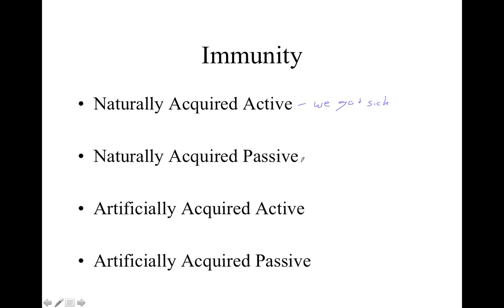Naturally acquired passive is mom to fetus or mom to newborn through the breast milk. So mom to fetus through the placenta. It's passive because you don't do anything. The baby doesn't do anything to get those antibodies. Naturally acquired because it's a natural process.